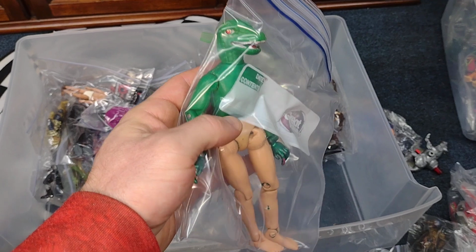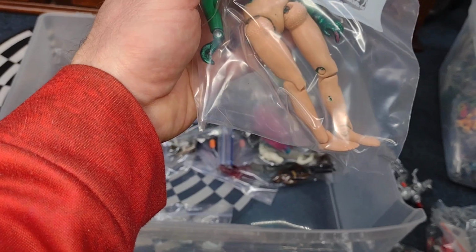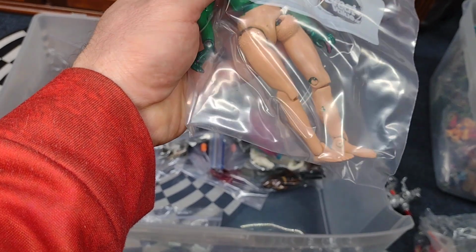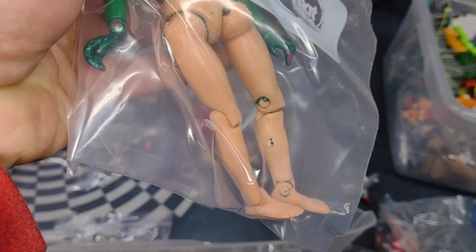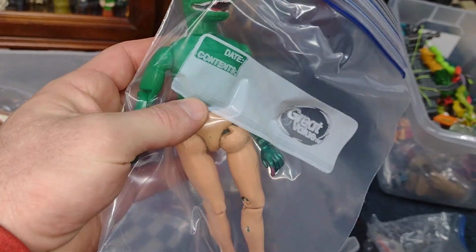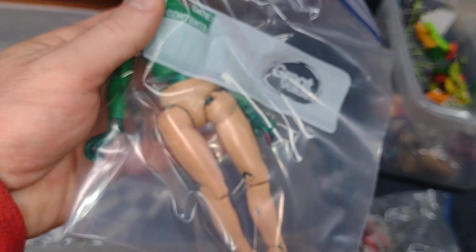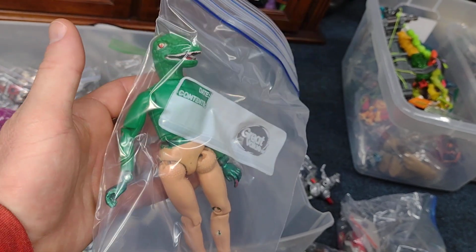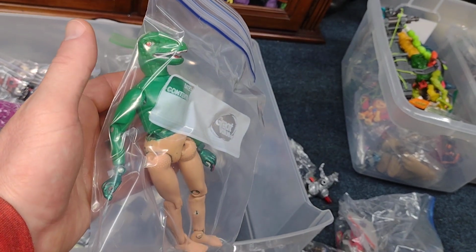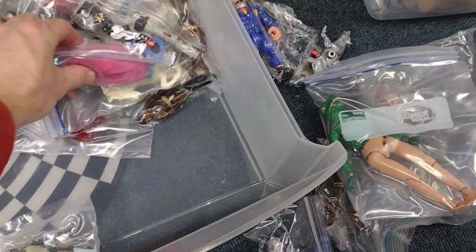Here's a Mego lizard figure with different legs. Oh wait, maybe unless they painted his legs or something. I don't know. I got them from somebody. I can't remember. I think somebody just tried to customize, fix him up and everything, but I was like, I will take him because I need the lizard. Put him with my Mego figures.